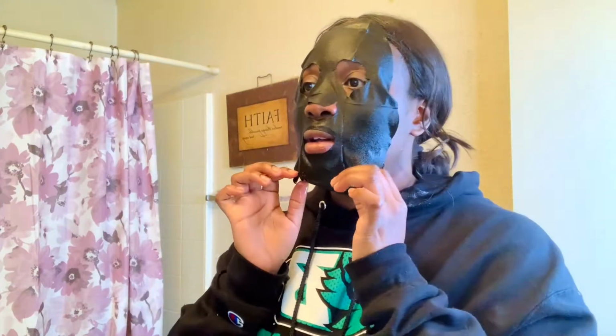Okay, so this is how the mask looks. And we're just going to put this on my face. It's very cold. I'm going to be very gentle so it doesn't rip. This is not the right color for me to put on my face. If you know, then you know. Oh my god, I look like a serial killer.